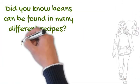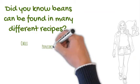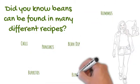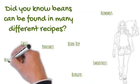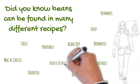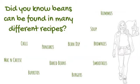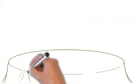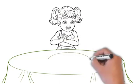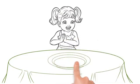Do you know beans can be found in many different recipes, such as chili, pancakes, mac and cheese, burritos, bean dip, baked beans, hamburgers, smoothies, soup, hummus, and even brownies? Are you hungry yet? Anything sounding good? Let's go eat some beans.